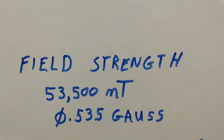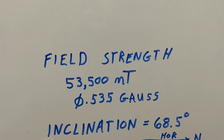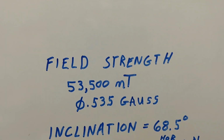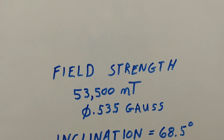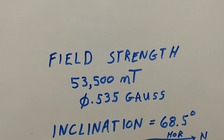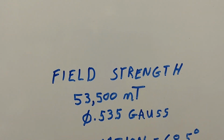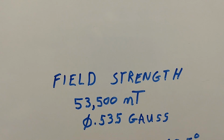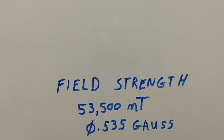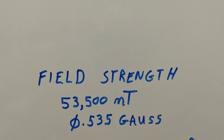Now, it turns out in my location, the strength of the Earth's magnetic field is around 53,000 nanoteslas, which is roughly half a Gauss. So at 9 millivolts per Gauss, I could get 4.5 millivolts from the Earth's magnetic field. And of course, that could easily be amplified.